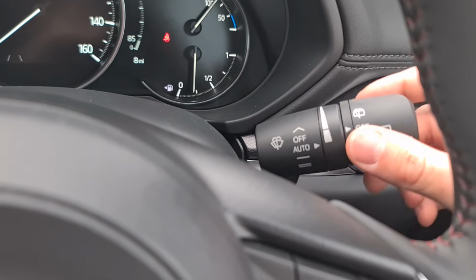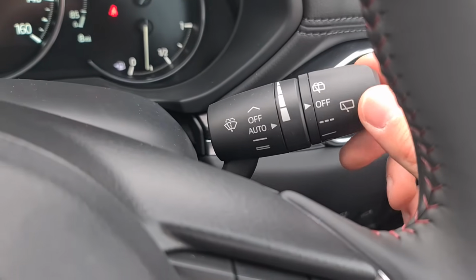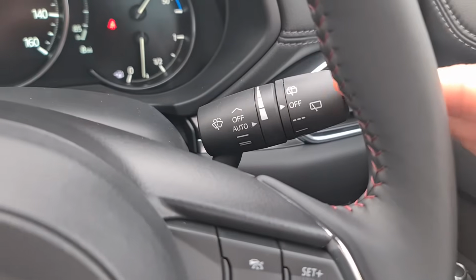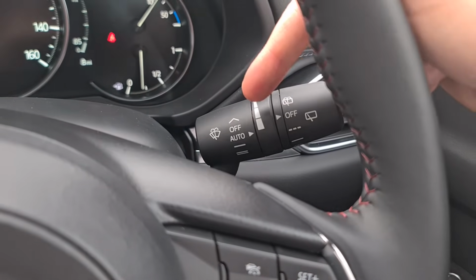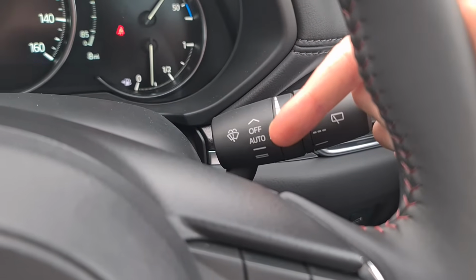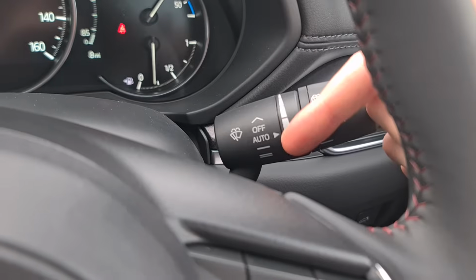And then this, a little bit more tricky to explain. I always hate explaining this. So for your front wipers, how far you push this stick down will determine whether your wipers are in the off position, automatic, intermediate speed, or fast.